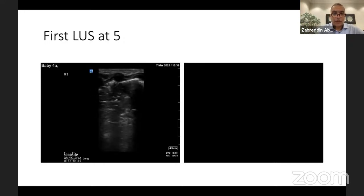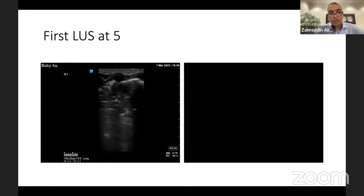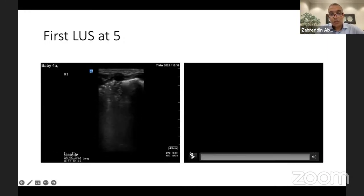He's now ventilated, so with each breath I think I can see some B profile with coalesced B lines, but with inhalation I can see the static bronchograms with the consolidation. It was a bit tricky at that point. He was very unwell. To be honest, my main aim of the scan at that stage was to exclude pneumothorax.